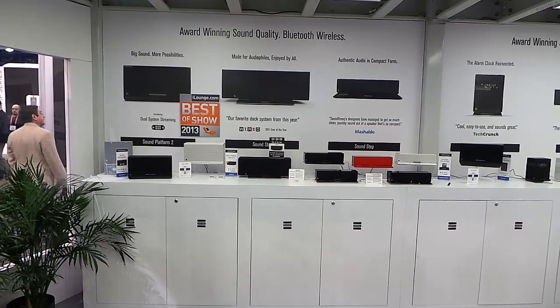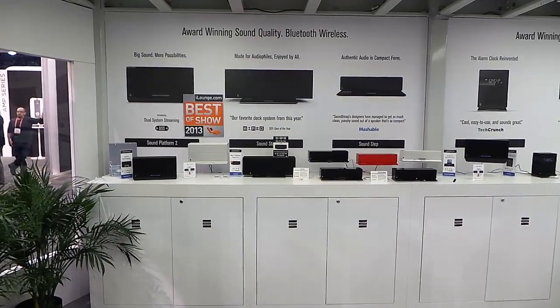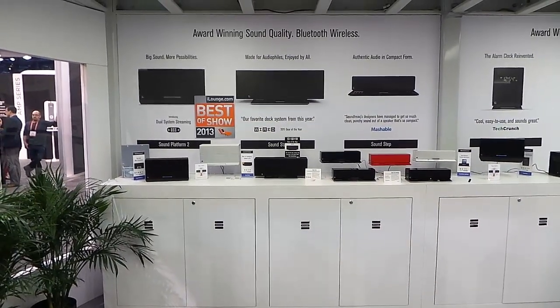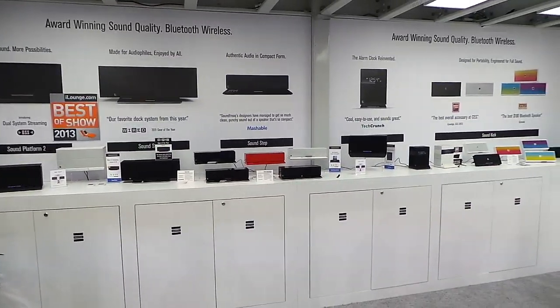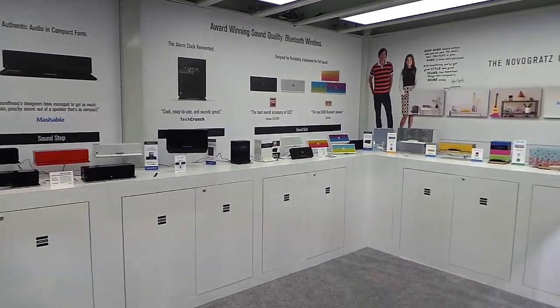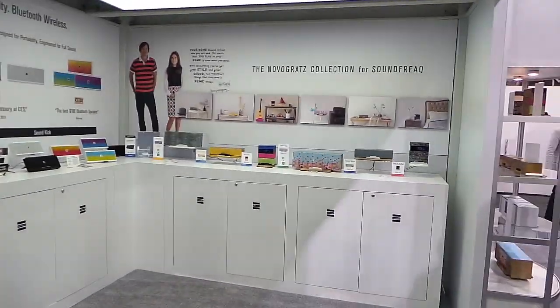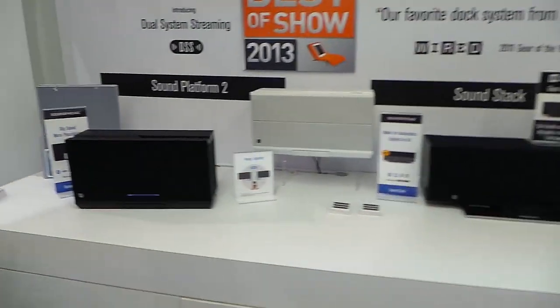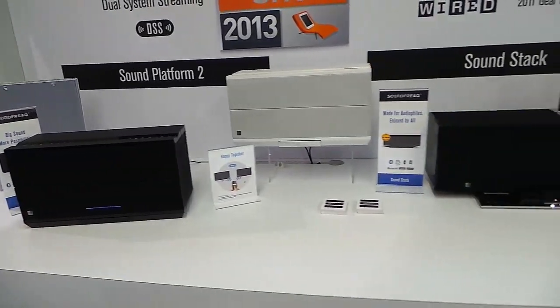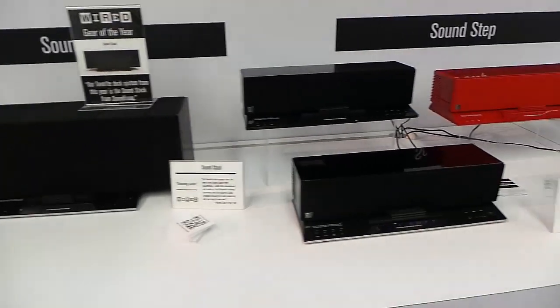So I'm at soundfreak.com at the CES show. These guys have won a lot of awards. Best of Show at iLounge 2013. Best of All Accessory at CES. These guys have got a lot of really cool stuff. So check it out. Go to soundfreak.com. You can see all the really cool products they take and make.